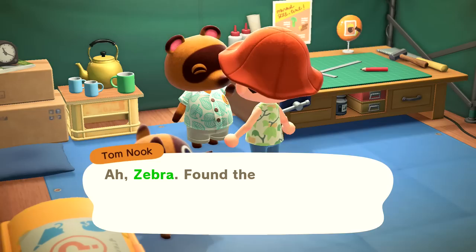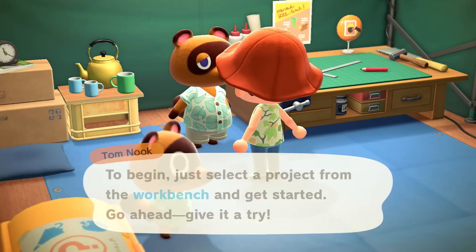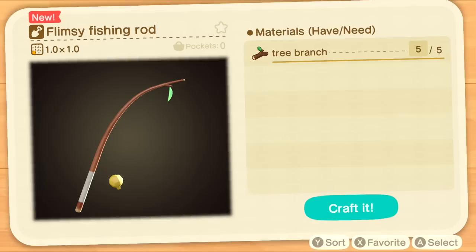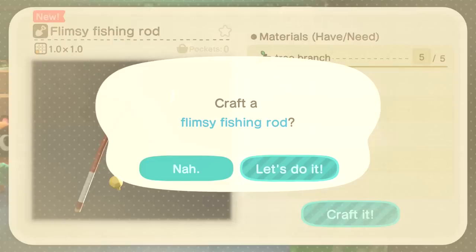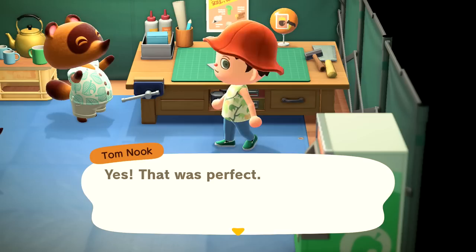Zebra found the necessary materials. Well then, let's get started crafting a fishing rod. Yes, yes, okay, fishing rod's gonna be great. To begin, just select a project from the workbench and get started. Go ahead, give it a try. So, here we go. Flimsy fishing rod. It will require 5 tree branches. Let's craft it. Craft the flimsy fishing rod, you bet. So with this, of course, we can fish. Get some different fish. I made a flimsy fishing rod. Also, the plural to fish is not fishes, it's just fish. I didn't realize when I was saying it.